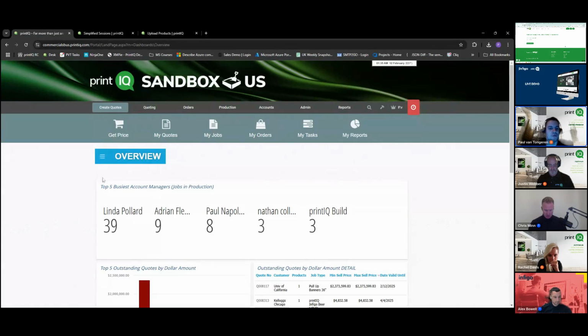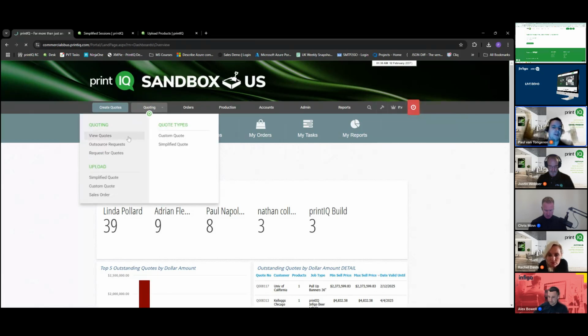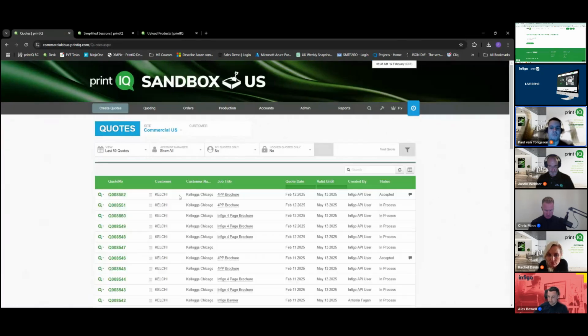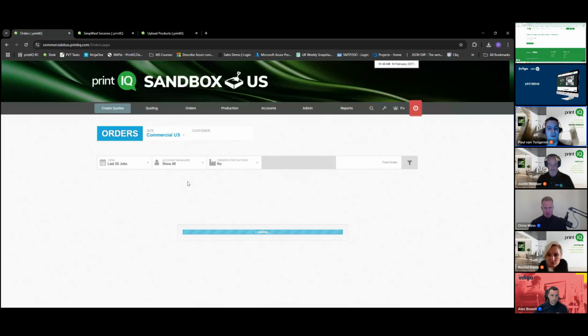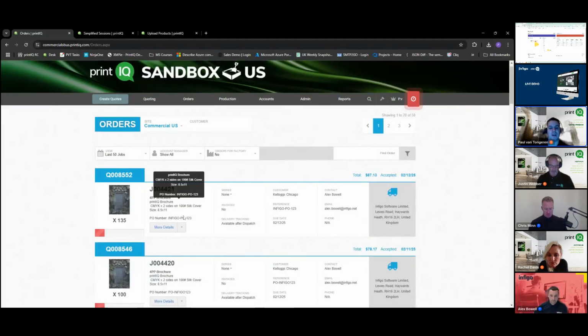Absolutely, yeah. So I'm sure a lot of the people on the call are familiar with printIQ. So the process after Infigo obviously creates the estimate, which we can see if we come into the estimates on this site. We'll see any of the Infigo estimates come in. So we can see the 4PP brochure that Alex created a second ago. And if we then take a browse at our orders within here, what we should see now is the order that Alex has just placed. So we get the PO number come through within that.